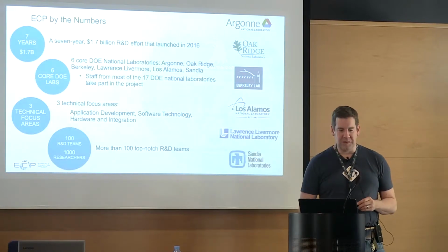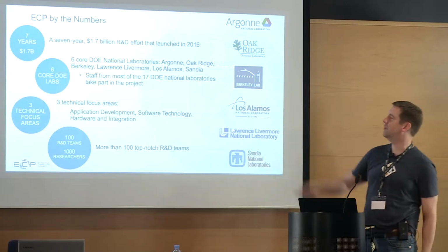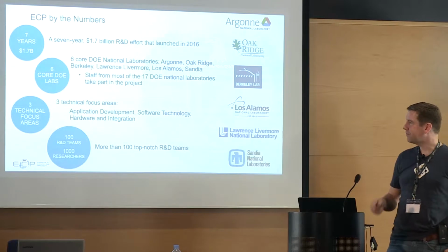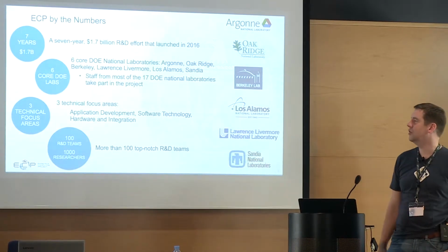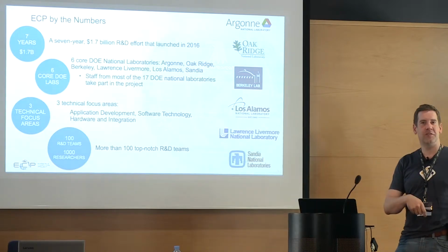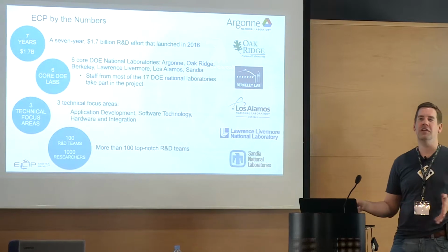So if you look at ECP in the large, it's 7 years, it's 1.7 billion over 7 years, so something like 300 million a year, and I think it ramps down. There's 6 core labs and 17 total labs. 3 focus areas, so there's an application development thrust where the app people are. There's a software technology thrust, and there's hardware and integration.